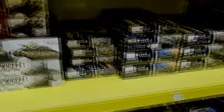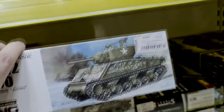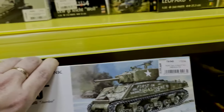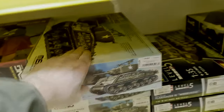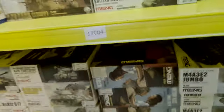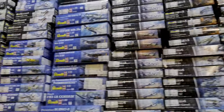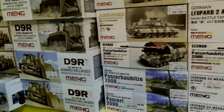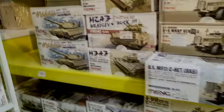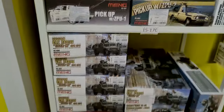Okay, right. So, here's Meng. There's the Meng Jumbo. And they've got loads of them in. It's a bit expensive, this kit, it has to be said. The price here is 6,200 rubles. Okay, so that's equating to about $70. So, that is an expensive kit, like throughout the world, and I do want it as well. Got loads of Rafale aircraft up there, more and more of the Meng, a full selection of Meng, really. Nearly all their releases are here, including some of the earlier stuff.